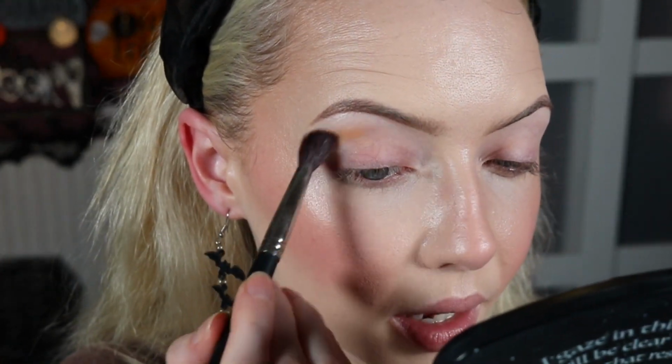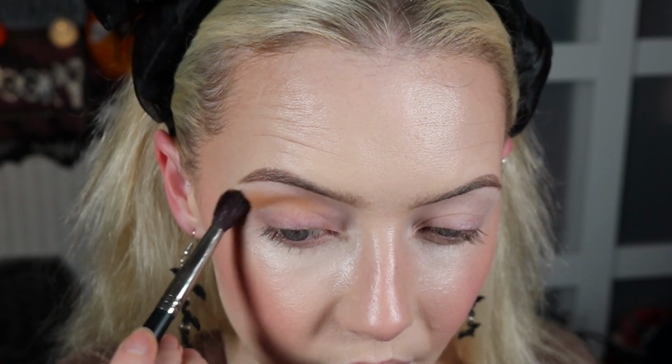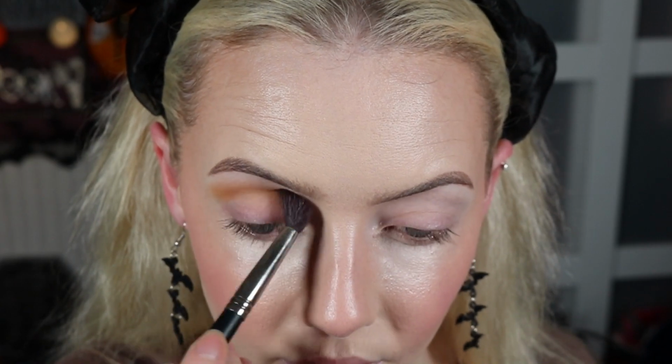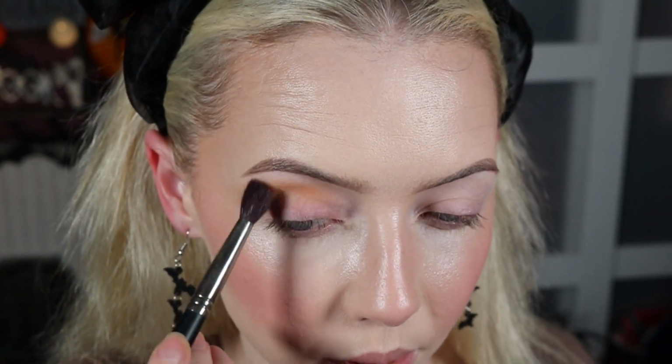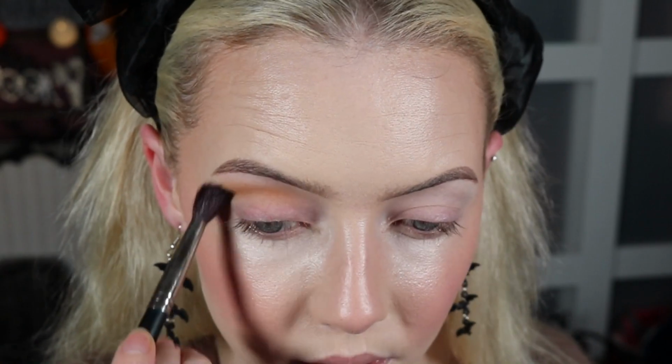We're going to work that through the crease, mostly the crease. I don't really want to bring this into the outer corner because I want the green to really stand out. So I want it to stick really well out there, but I just want to get a nice blend of this colour going through. I may use this again to blend out the green a little bit more. I'll kind of go between the two colours once I get to that point. That's a really nice tone of like soft kind of tan orange.